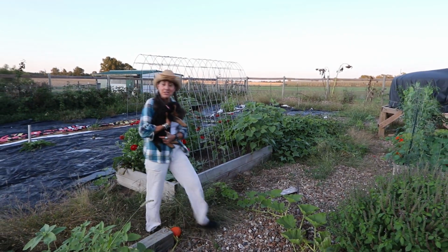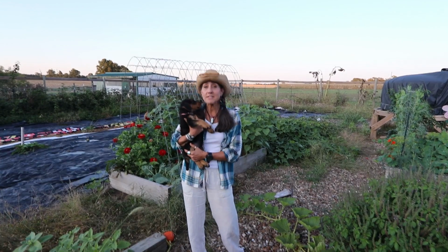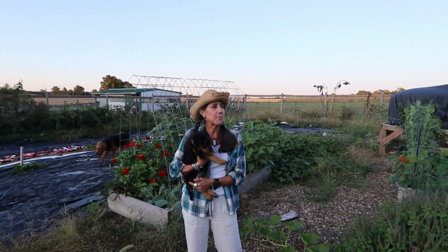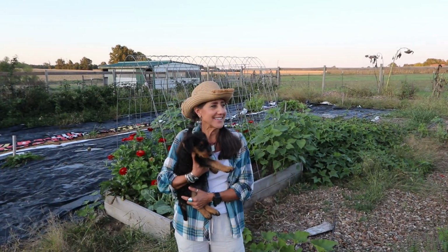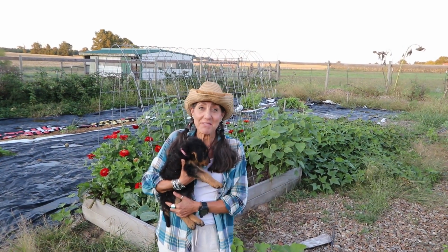Molly and I are having a good time. This is the best time, the golden hour, you know, when the sun starts to go down. It's the best time to come to your garden and just hang out and pick things and decide what I'm going to do maybe for next year.